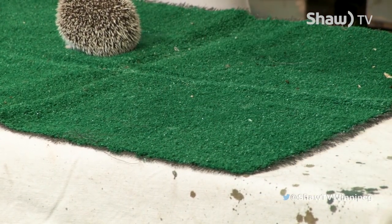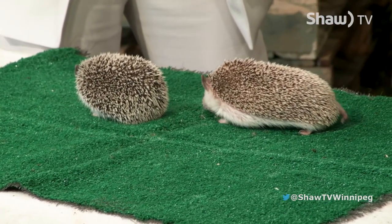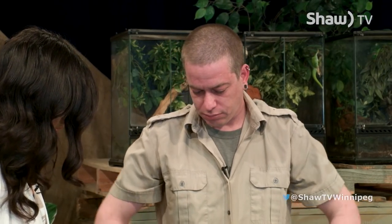Nice and easy. Is he smart enough to not go off the side? No, they don't have a very good understanding of depth perception. So yeah, I gotta kind of keep an eye on him. Okay. Would you say hamsters and hedgehogs would be good little pets to have?